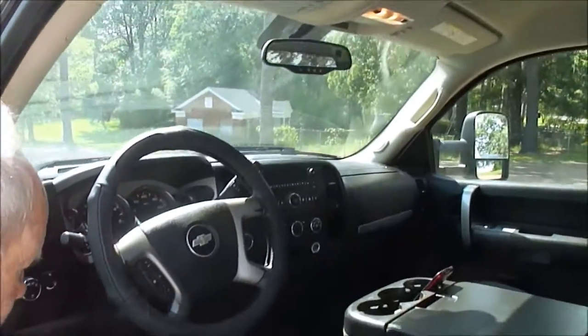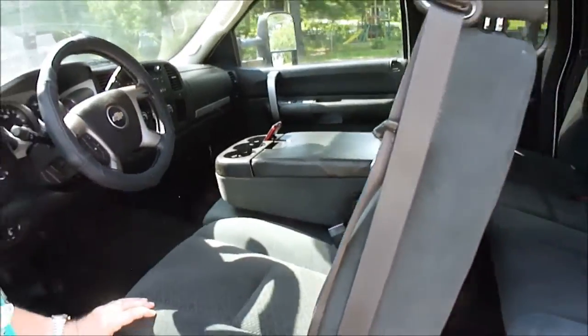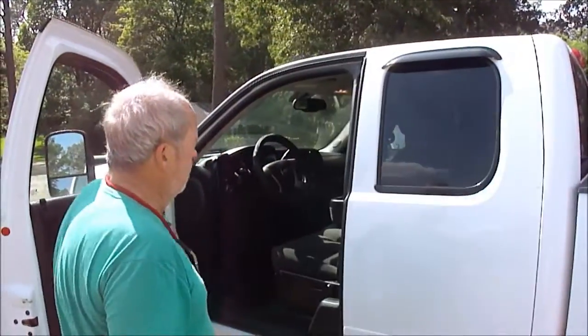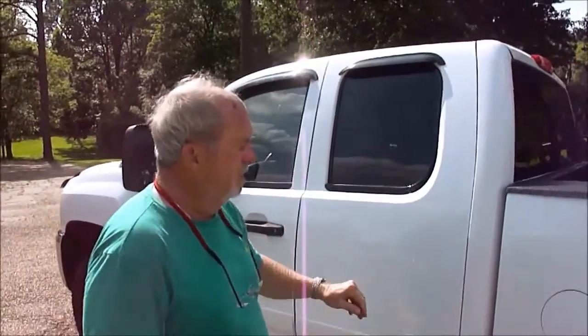Got an OnStar automatic rearview mirror. It's just immaculate. Got the trailer brake controller. Windows, door locks, tilt, cruise. This console flips up if you want to seat three across. This is pretty. We like Duramax diesels. Of course, everyone else does too. That's why they're so virtually impossible to find.